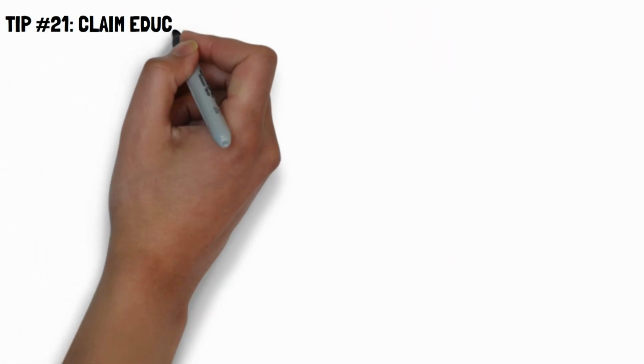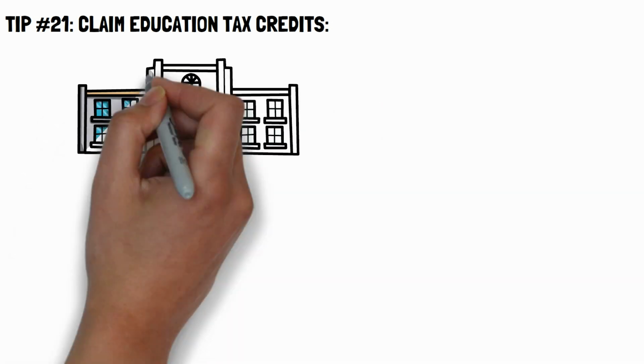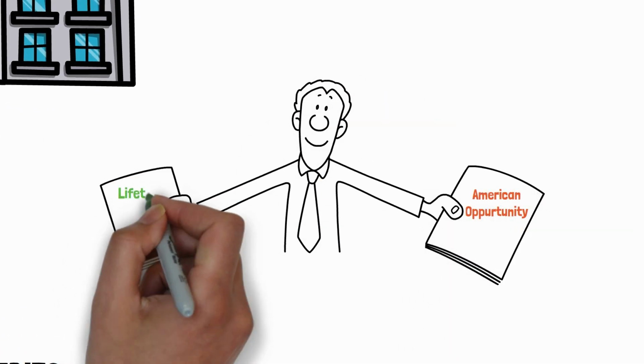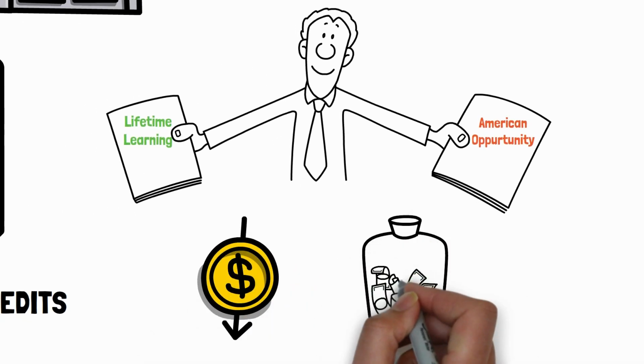Tip number 21. Claim education tax credits. If you're paying for higher education expenses such as tuition and fees, you may be eligible for education tax credits, such as the American Opportunity Credit or the Lifetime Learning Credit. These credits can reduce your taxable income and save you money on taxes.